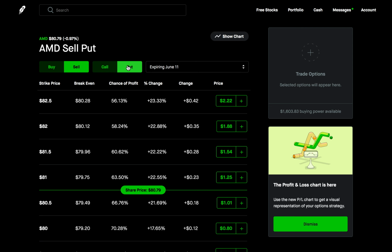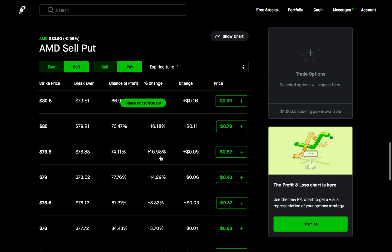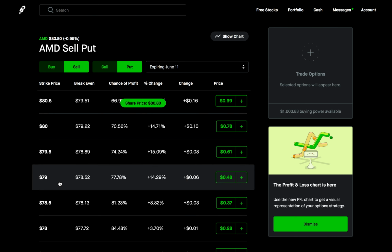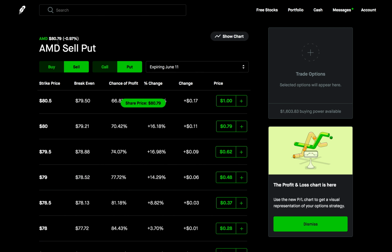But by selling a put, I could potentially get it even cheaper because I could, for example, sell a put at the $79 strike. And if AMD is below 79 at the end of the day on the expiration, then I'd buy the 100 shares, but at $79 a share, rather than having to buy it right now for $80.80. So you can see selling puts allows you to get the stock at a potential discount.